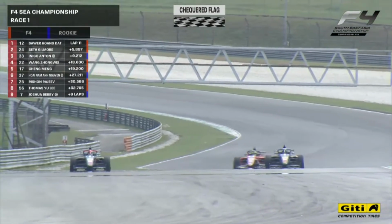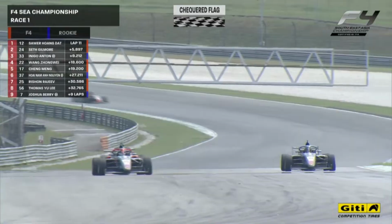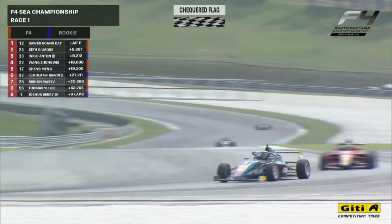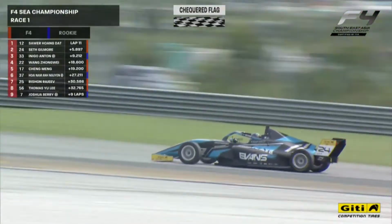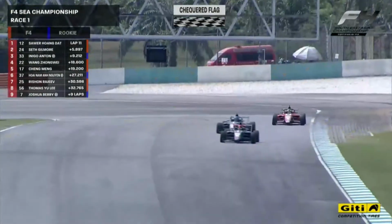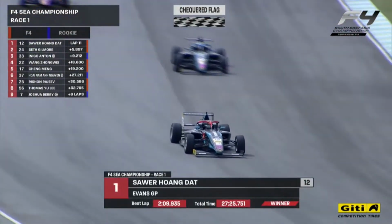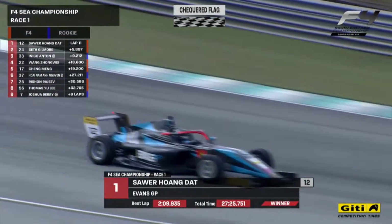What a fantastic work it has been in this race, and these 3 have not really put a wheel wrong at any point through the course of proceedings. A great result and a great race. Good to see the 2 Chinese drivers battling away as well, Wang Xiongwei and Cheng Meng. And then, of course, Ben Yuing and Rishon Rajiv coming home. Rajiv recovering after his spin.